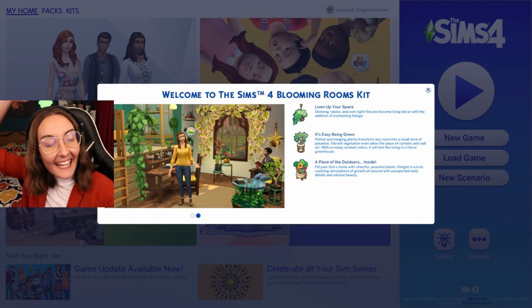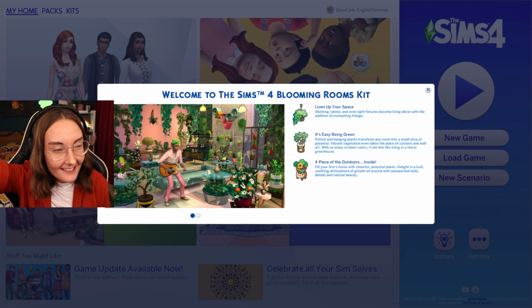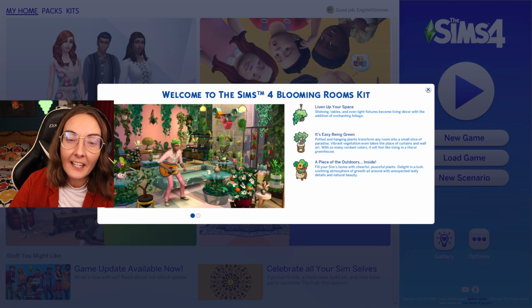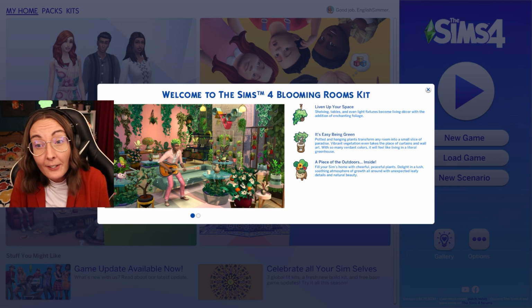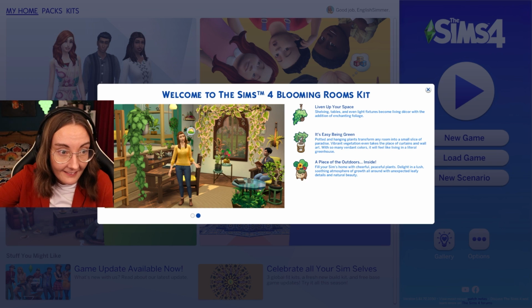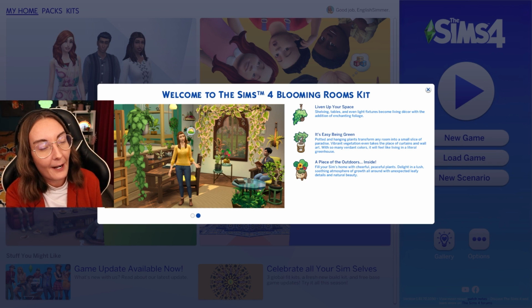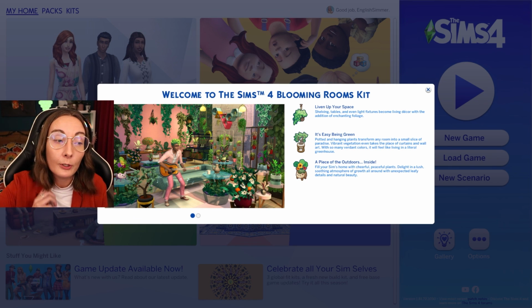Hi everyone, it's the EnglishSimmer here, and I am absolutely buzzing because the Sims 4 Blooming Rooms kit is out. Yes, we know kits aren't my favorite things. I'm not going to keep going on about it in every video because we're still getting kits. So what's the point? There's still one more planned after this one. But this one, I'm actually excited about. I love plants. If you don't know this by now, you should.